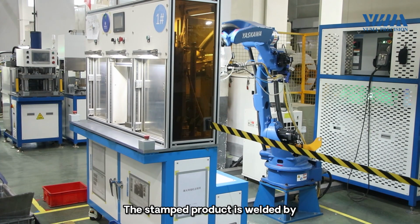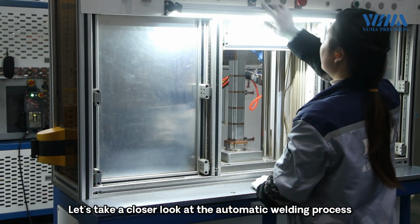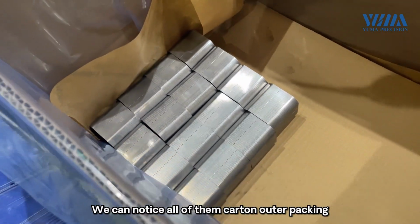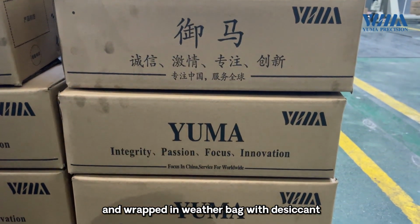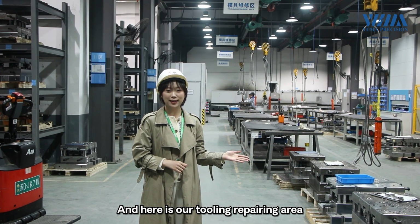The stack product is welded by our laser welding equipment. Let's take a closer look at the automatic welding process. We can notice all of them are cut out, packed, and wrapped in a vacuum bag with desiccant for rust prevention. And here is our tooling repairing area.